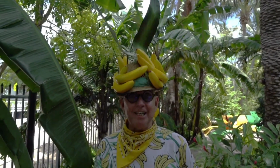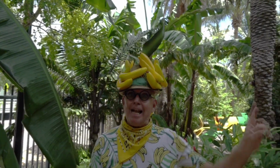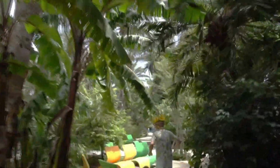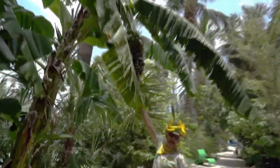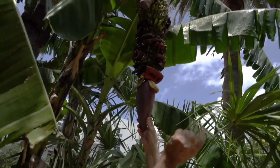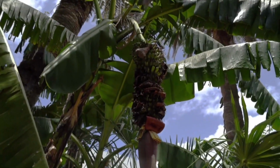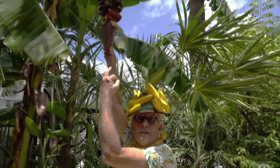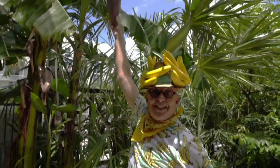This is stop number 10, bananas and heliconia. Heliconia, ginger, and bananas are all related. I want to show you something. Now this is the banana flower. Do you see it? This is called the awning. Under the awning is the male pollen, and the awning keeps it dry. Above the awning is the female seed, and it produces the fruit.